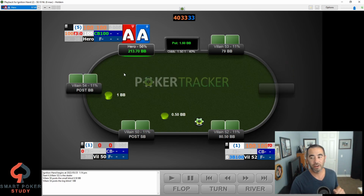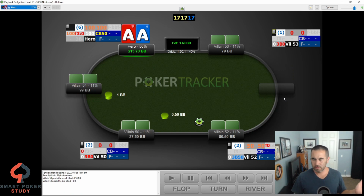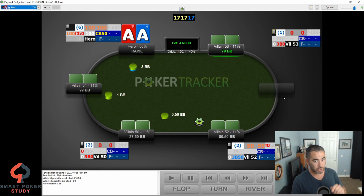Let's look at the last hand right here. He sits out, or he might have just left the hand, I don't remember. But remember, in those prior hands, they saw me bet 7, I bet 40. Let's watch this hand.